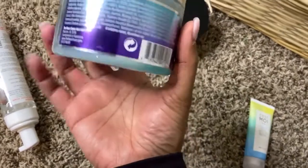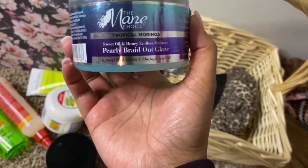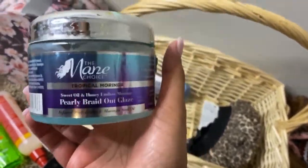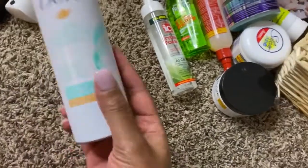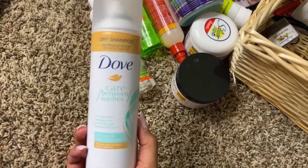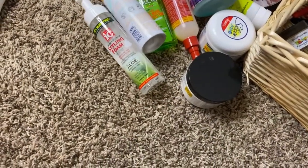This is almost gone, just about gone. I gotta get some more of this. This is like my holy grail. This is my baby, Pearly Braid Out Glaze. This has my wash and goes looking like everything. It clumps my curls and all of that, y'all. This, I really don't use this anymore. I gotta see what's in it. I said I was gonna get a dry shampoo without any alcohol in it. I did hear about one, but I used to use this when I used to straighten my hair, so that didn't make it.